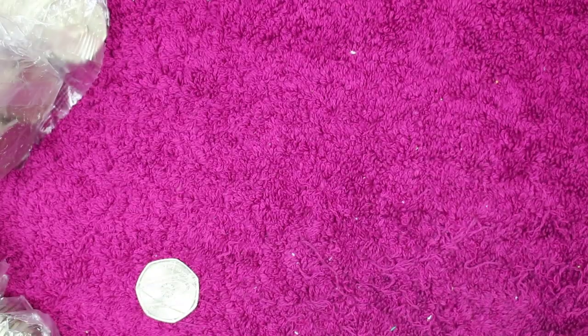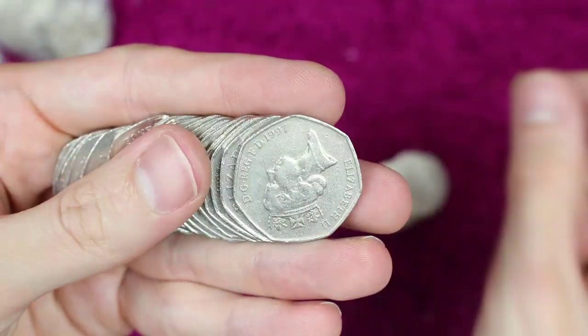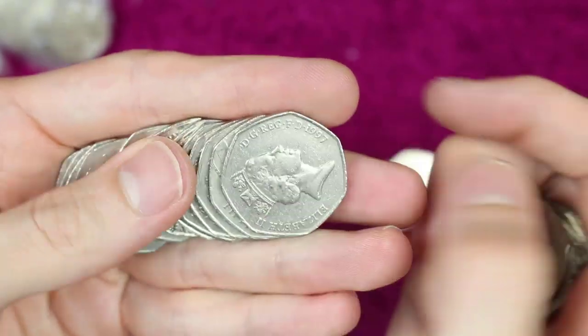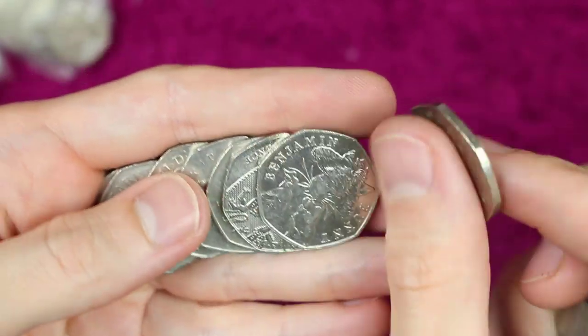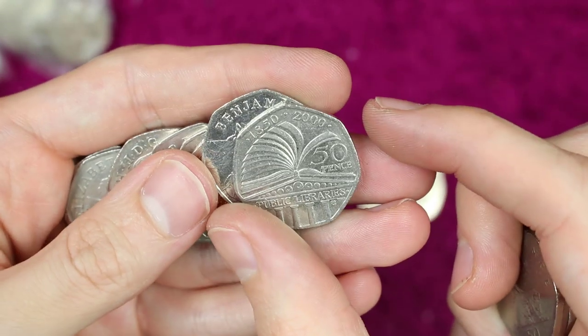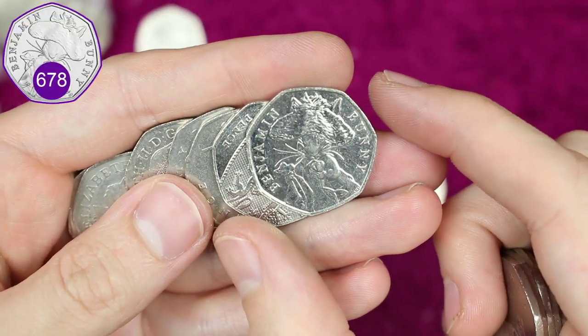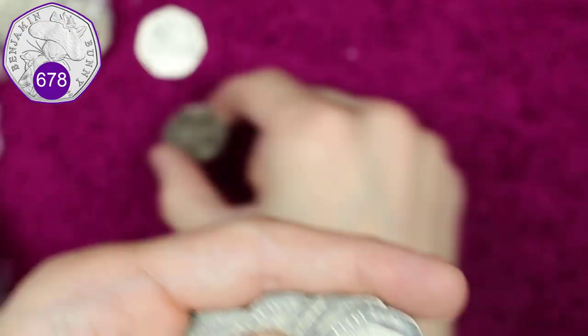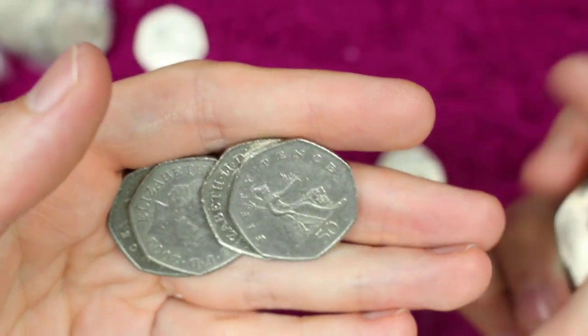So what we'll do now, we'll just speed up until we find anything. We've got two there. We've got public libraries to begin with, that's a common one. And then Benjamin Bunny. A very, very common one, as you can tell from the tracker. We found tons of that one.